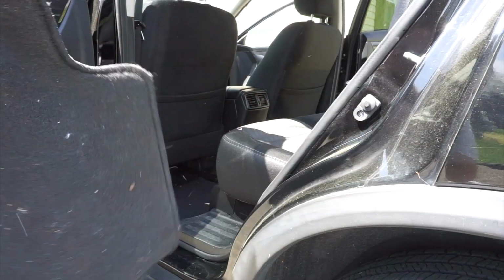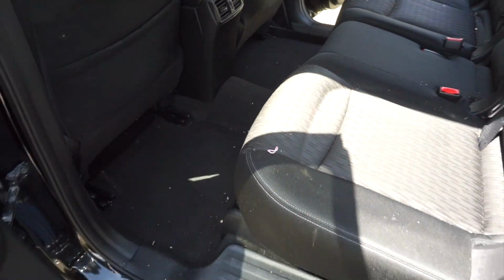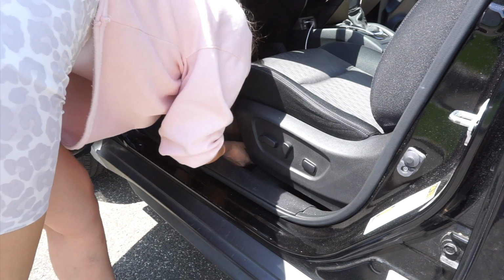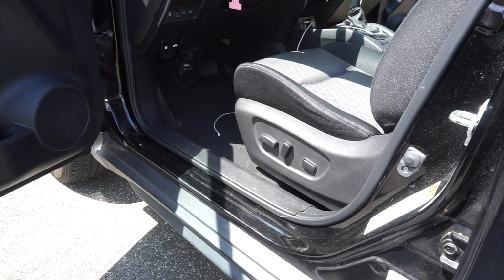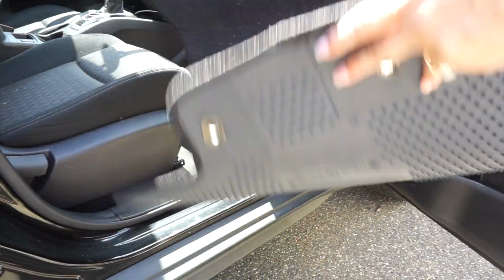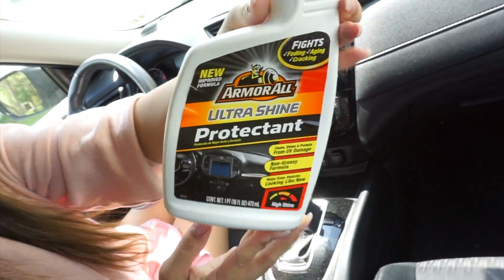One thing that I didn't capture on camera because it takes a little bit longer of a process is actually cleaning the car seats themselves. So I first just took the vacuum to them, and then I did detach all of the compartments and place them in the wash and let that air dry. And right now you just see me, of course, remove the mats.